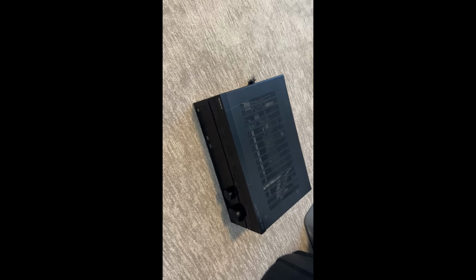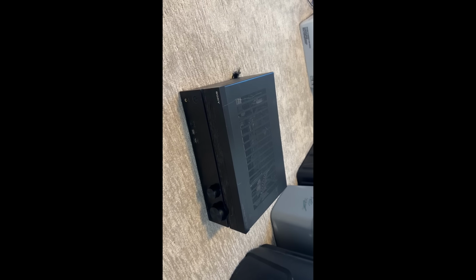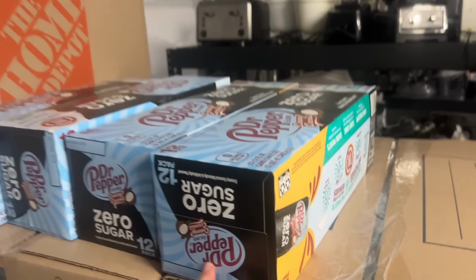And we sold another big old receiver on Mercari for $127 plus shipping. This one is a Sony, the STR DN1040. We just sold another one of these zero sugar creamy coconut Dr.